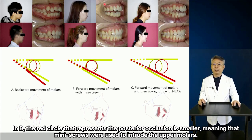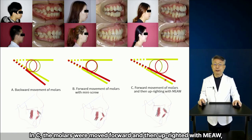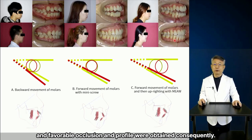upper molars. As a result, the mandible can slightly move forward. In C, the molars were moved forward and then uprighted with MEAW, and favorable occlusion and profile were obtained consequently.